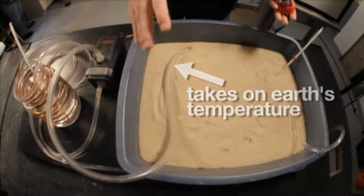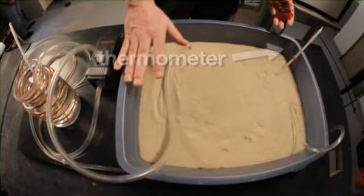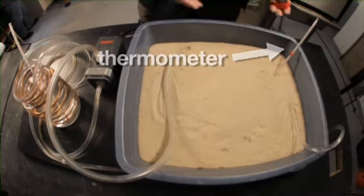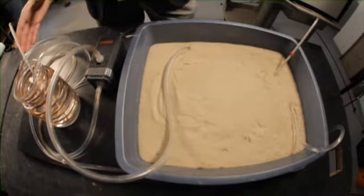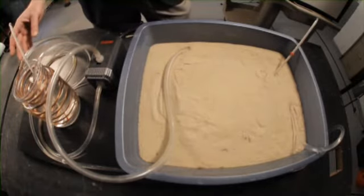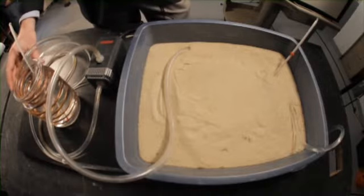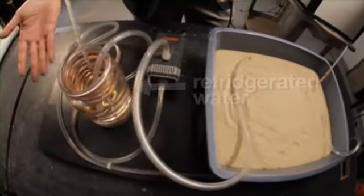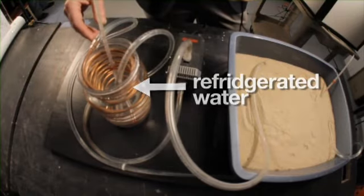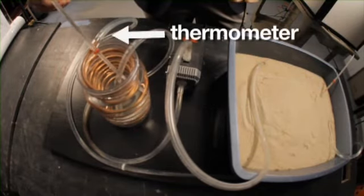Now this is at room temperature, so we can measure that room temperature here with this thermometer. The next thing we're going to do is move over here to the other part, and this is a container of water that's been in the refrigerator. So this water has a refrigerator temperature, more in the order of 30 degrees or something like that. You'll measure it using this thermometer to see what that has.